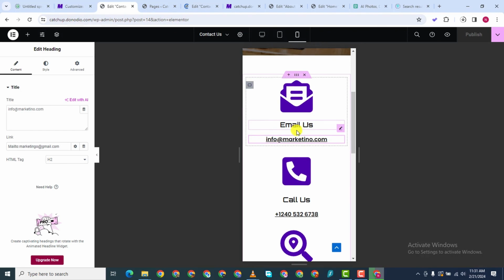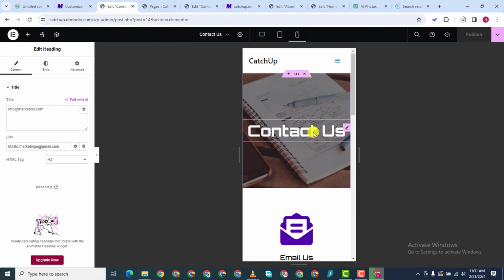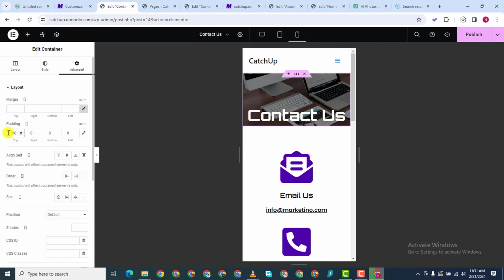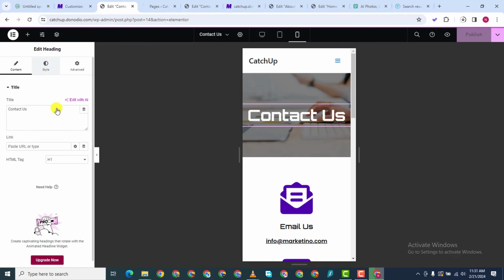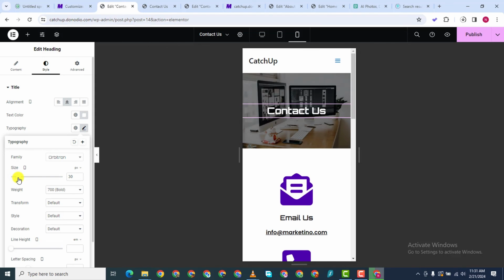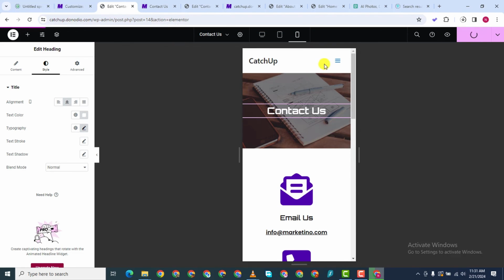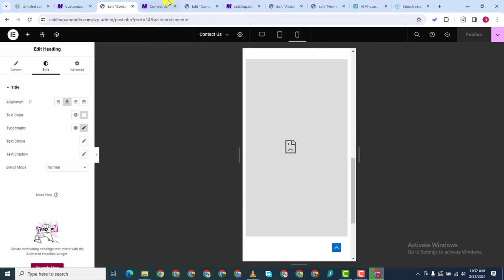Okay, this is the contact us page on mobile. I'm still not sure why this Google Maps is not showing. It should be a glitch on the Elementor side. I will come here and then I'll unlink this and then I'll set 100. Okay, I will just reduce this. That's for the mobile layout. I think I will go with it the way it is.